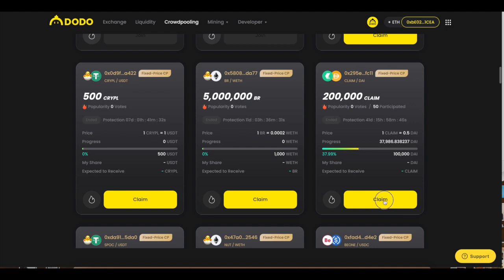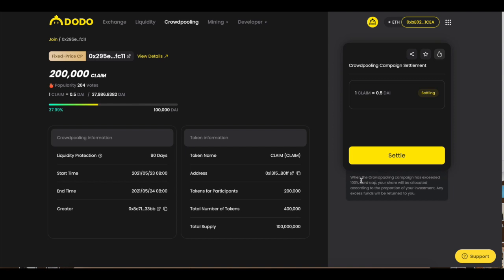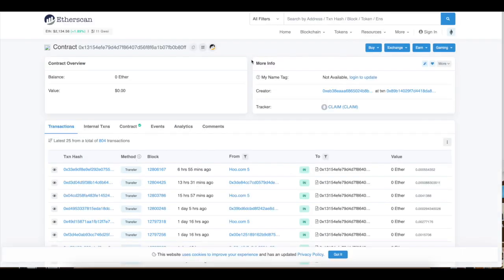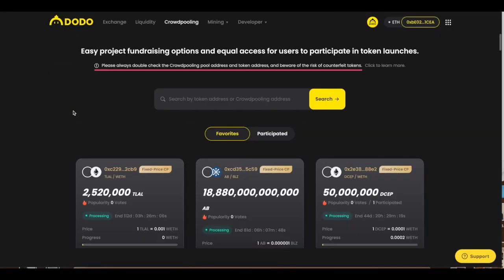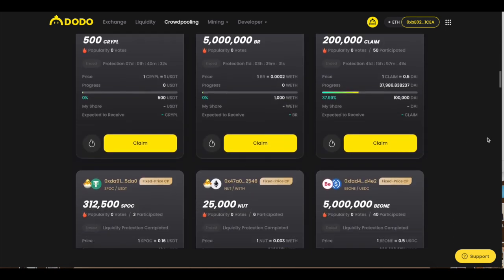If you ever participate in any of these, you can just hit claim, and it'll allow you to claim the tokens that you deposited into. For example, this pool was literally called claim. But you can check out the address here. It'll pull it up on Etherscan. Maybe they just didn't name it, or they did actually call it claim. But you get the point. You could have participated in this by depositing some DAI tokens and adding liquidity. This is how the crowd pooling mechanism works, and you will be rewarded in tokens for doing it.